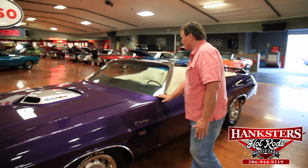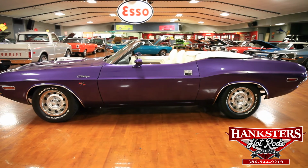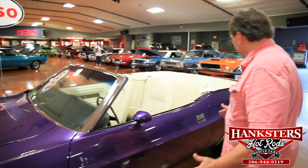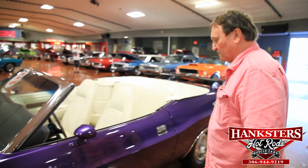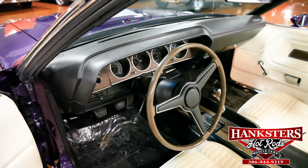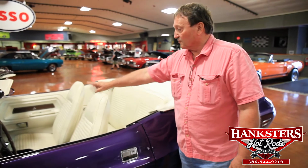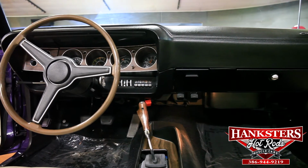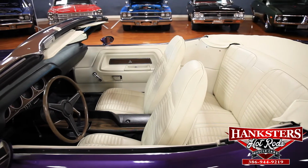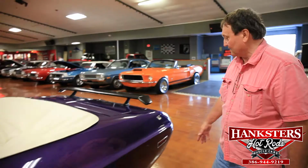All the brightwork, the chrome on this car is nicer than it ever was when it left the factory. Obviously the paint is twice as nice as it was ever at the factory. The door gaps, like I stated, are just absolutely phenomenal. When you get into the interior, the rally gauge cluster in the car, no wear on the wooden style wheel. All the gauges function as they should. Original pistol grip shifter, console, no marks in the interior, white, black carpets, no cracks in the dash. The car is just so nice that it goes beyond words.